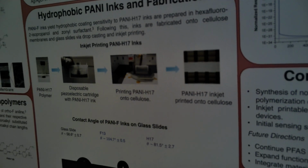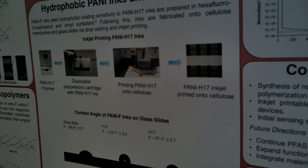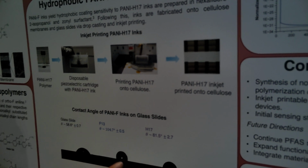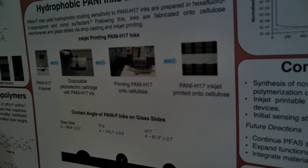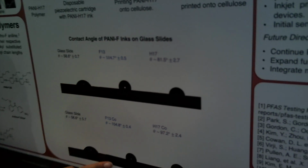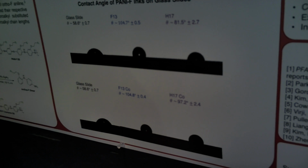In addition, we can consider the impact of perfluoroalkyl chain length on hydrophobicity. So we also just wanted to show here that as you fluorinate the materials, you actually observe an increase in contact angle. And if it's non-fluorinated, it has a decrease in contact angle compared to those fluorinated versions as well.